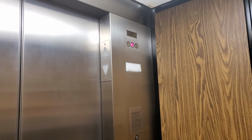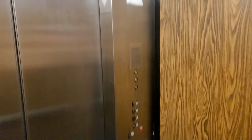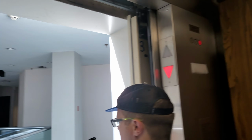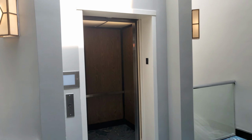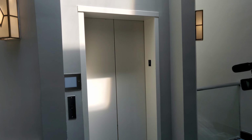Doesn't sound too good. This thing is not in the greatest condition. And there's your interlock. And anyways, there it goes. That'll be it.